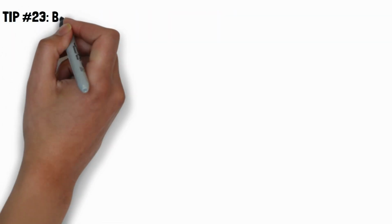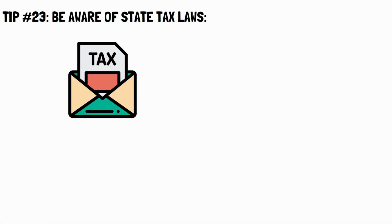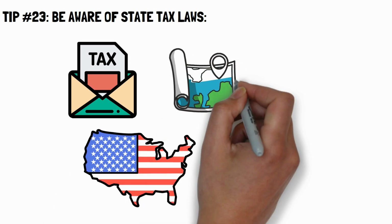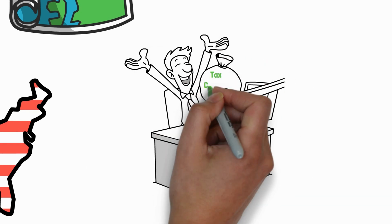Tip number 23. Be aware of state tax laws. In addition to federal taxes, each state has its own tax laws and regulations. Make sure to familiarize yourself with the tax laws in your state to take advantage of any deductions or credits you may be eligible for.